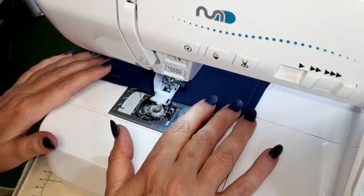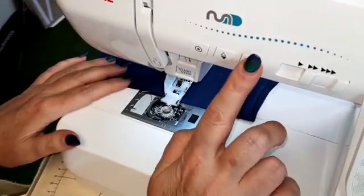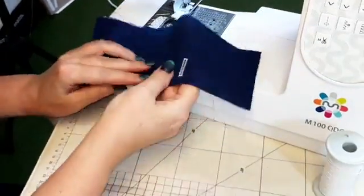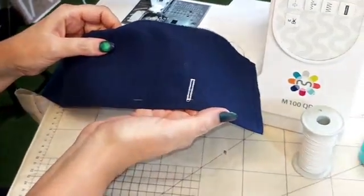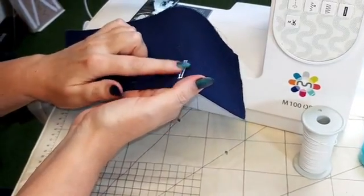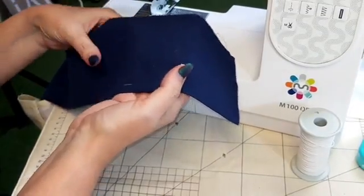And then when it gets to the end, it will stop. There we go, and that's done a really nice buttonhole. So as I mentioned, these stitch width and stitch length settings look fine on this particular fabric, but if you had a thicker fabric, you might want to alter those.